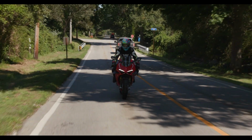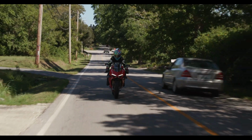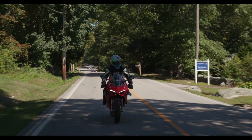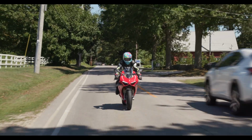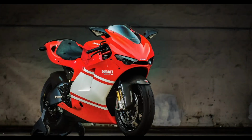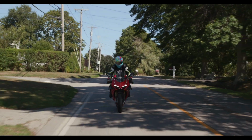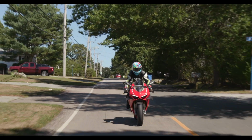Now, the V4 was a big step for Ducati in terms of a brand. It was not the first V4 that they had produced. If you remember, back in 2008, they unveiled the ultra limited edition Ducati Desmo 16, which was essentially a dumbed down 2006 MotoGP bike for the street. That was a limited production of 1,500, and it cost around $70,000. Man, that's a lot of money for a motorcycle.